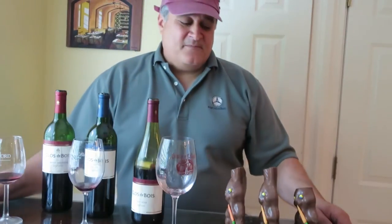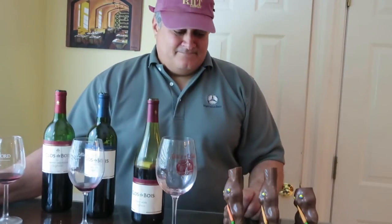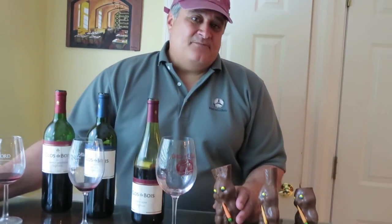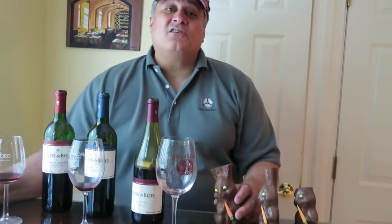Folks, it's Easter. So about half an hour ago, I cut the ears off these poor little bunnies, and I filled them with wine. Because these wines go well with chocolate. Generally dark chocolate, which is a little more bitter, a little less sweet. But we're going to try it with milk chocolate.